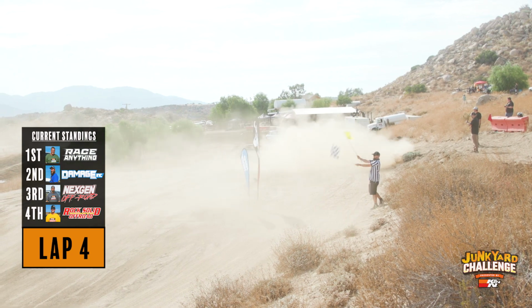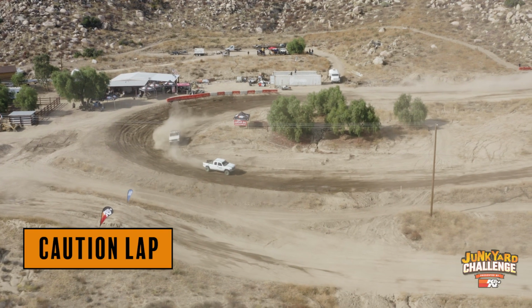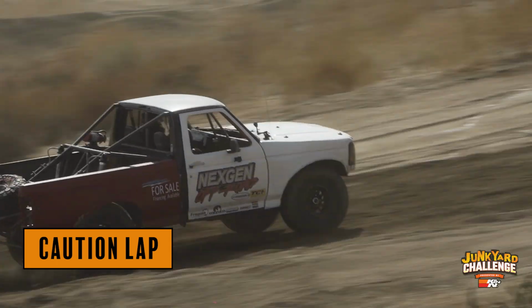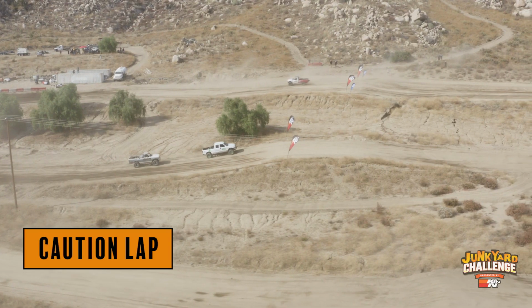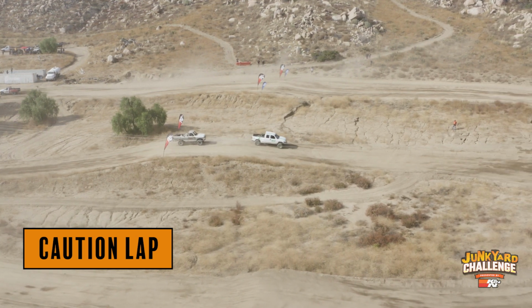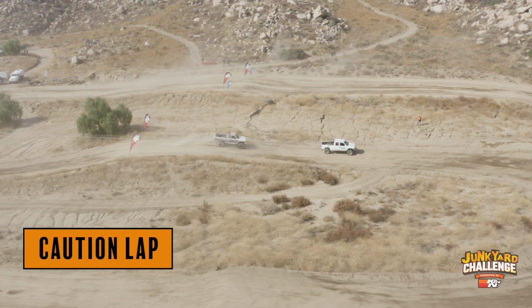One went flying off of it. I think it was holding the bottom of the transfer case. That may... oh no. Okay, caution lap. Caution lap. Yeah. Good. That may come into play as a factor later if that was what was under the transfer case. But you see where I'm at on the strategy.